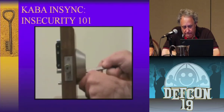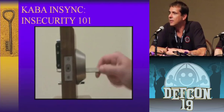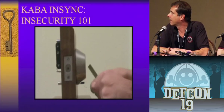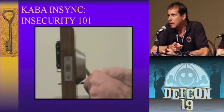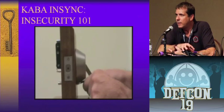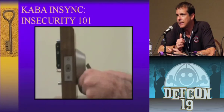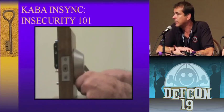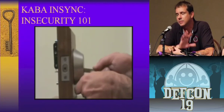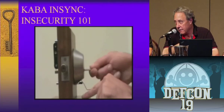Then you just have to lift that piece. Well, by the way, because of what we did this year with Kaba, they told us that they fixed it. We haven't seen what they did, but they told us, no, we fixed it. And it can be locked back up again too.